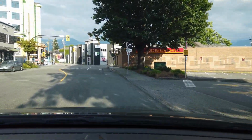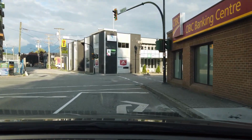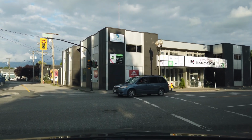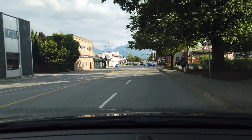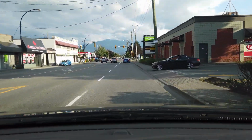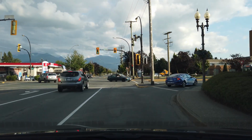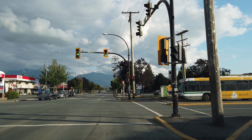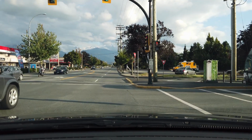Building on the left hand side, there used to be an old hotel there called the Empress Hotel, and in its day, it was a class place to be, but because of our downtown deterioration, it no longer is. We have a hotel on the right-hand side here called the Coast Hotel. Nice hotel. A lot of functions happen there.